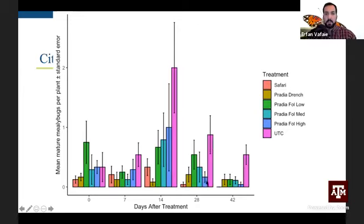And then we see, in this case, Pradia, the high application, foliar application rate working quite well, and the drench works reasonably well. Potentially comparable to Safari, the average a little bit higher in this case, but they would not be considered significantly different because of these bars that are kind of overlapping here.